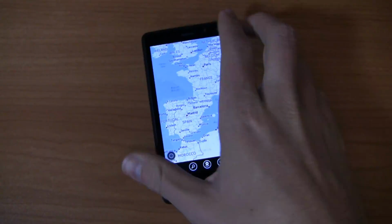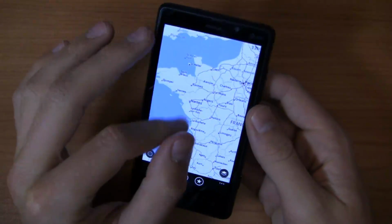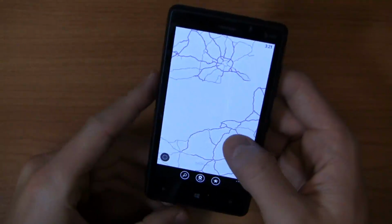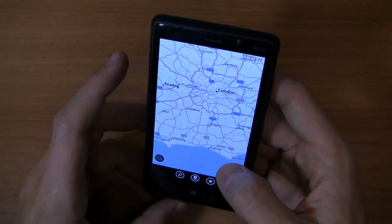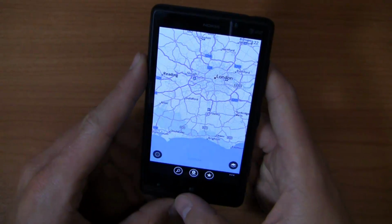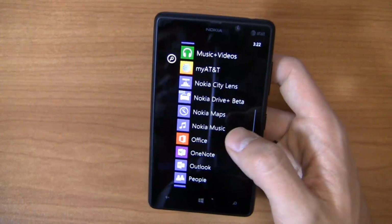So I'm not eating up my data plan when I'm in London trying to find the nearest tube line or the nearest place I need to go for a meeting or for an event. That's really useful. I can download all this and be ready to go when I need it on my trip to London or Berlin or Barcelona or wherever the case may be. Nokia Drive is fantastic as well.